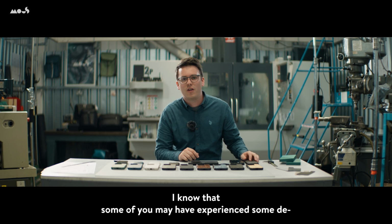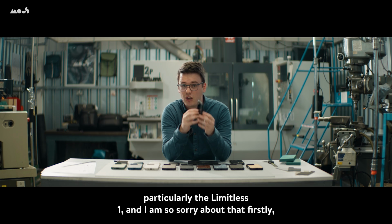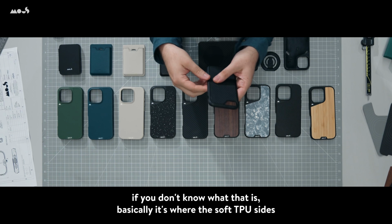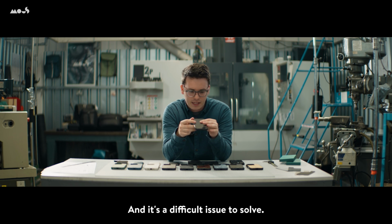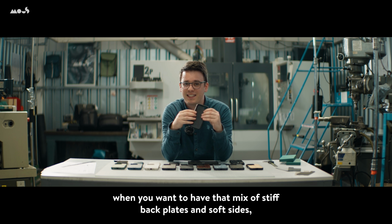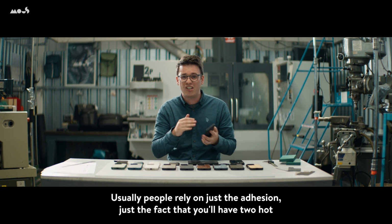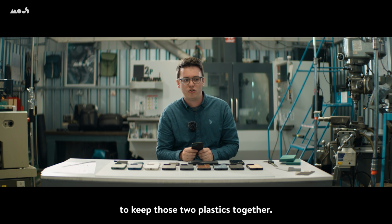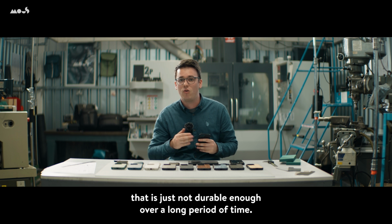I know that some of you may have experienced some debonding issues with some of our earlier cases, particularly the Limitless 1, and I am so sorry about that firstly. If you don't know what that is, basically it's where the soft TPU side peels away from the harder PC back after a couple of years of use, and it's a difficult issue to solve. A lot of cases suffer this. When you want to have that mix of stiff back plates and soft sides to be able to get your case in there, it's a tough thing. Usually people rely on just the adhesion, just the fact that you'll have two hot plastics running over each other, bonding and melting together to keep those two plastics together. But that's the issue that we've seen, where that is just not durable enough over a long period of time.